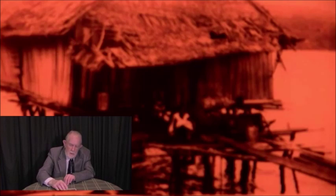A lot of them had their huts built up on stilts in the water. Now, I don't know what that was for, unless it was to protect them from wild animals, but I don't know. I saw quite a few of them like that. And here's another native village here. And you can see their boats and their other huts they had there.